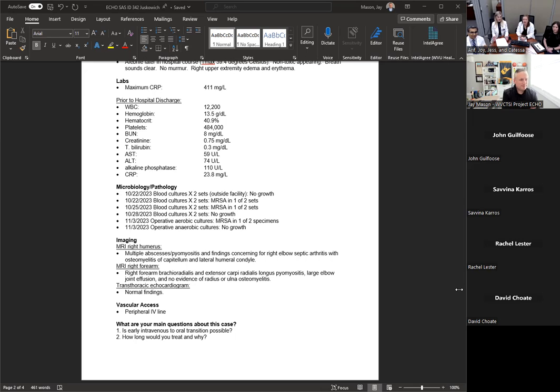So I already mentioned he had excellent source control through his surgery. So, any thoughts? With the osteo, I might say somewhere between 4 or 6 weeks, or 4 weeks-ish. But I think in these patients especially, watching your CRP could be really helpful to figure out how long a duration is appropriate. It might even be, we'll aim for this, but we'll see what your labs show.